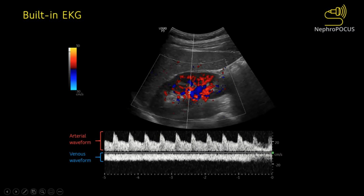So the arterial waveform is depicted above the baseline, because it's red on color Doppler, flow towards the transducer, and the venous waveform is below the baseline. And normally the venous waveform is pretty continuous. And here in the arterial waveform, you can see the systolic peak, and here the valley, diastole. So systole, diastole, systole, diastole.